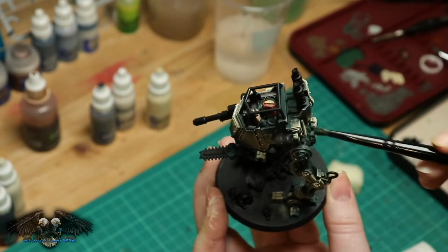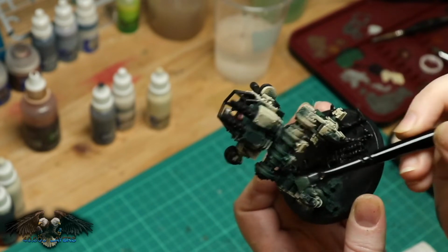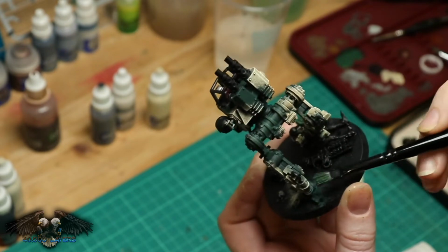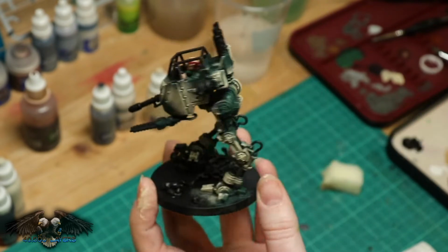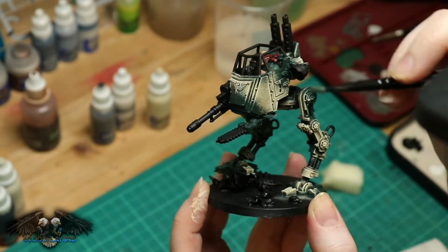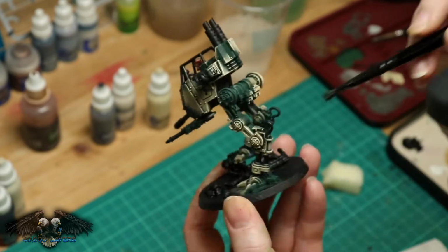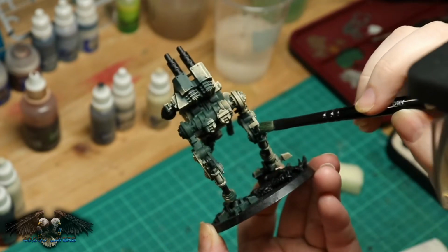Should we talk about Cadia? We should probably leave Cadia to a little bit later, to be honest. So the Katachan. We'll hold off on the big three: the Death Korps of Krieg, the Katachan, and etc.